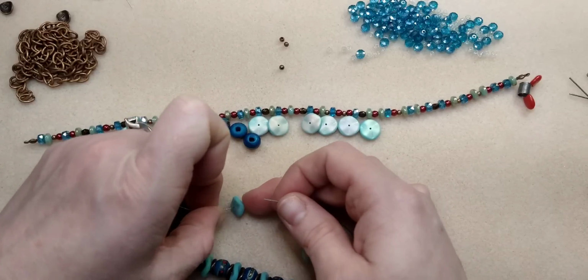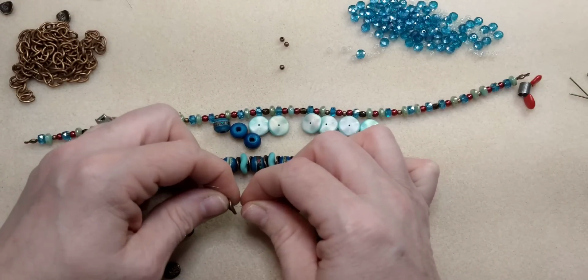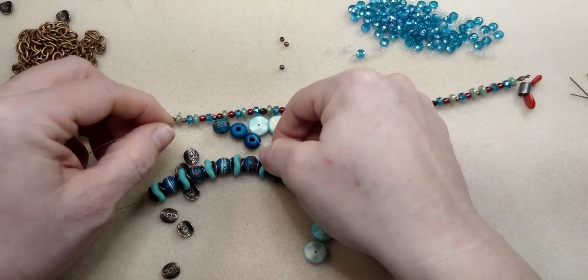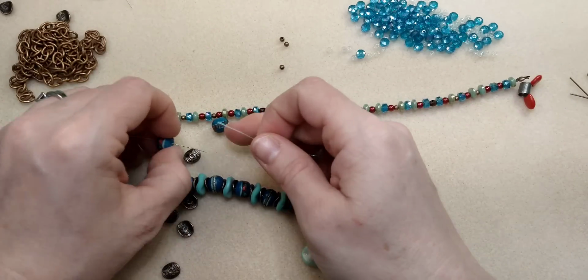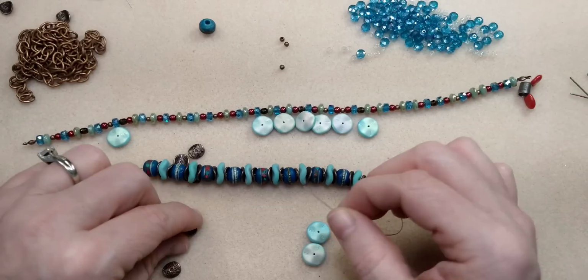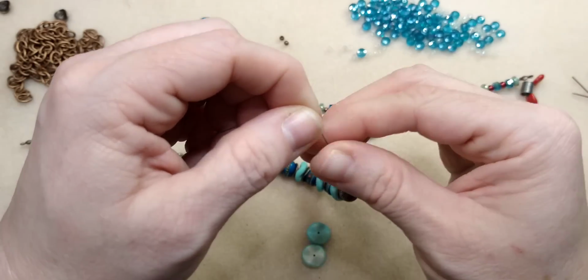Go on there, please. Thank you. And curving away. Okay. Two more of these guys. And look at that. I've got one left. One lonely one. Okay. And we're going to curve towards it. Is that right? Yes. Towards it.